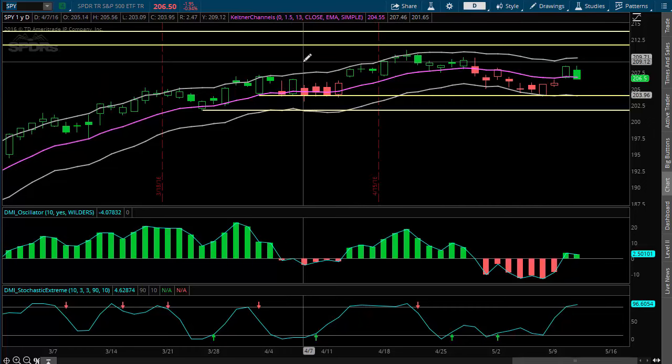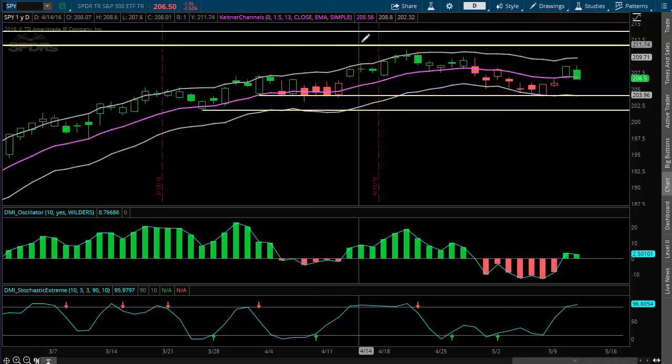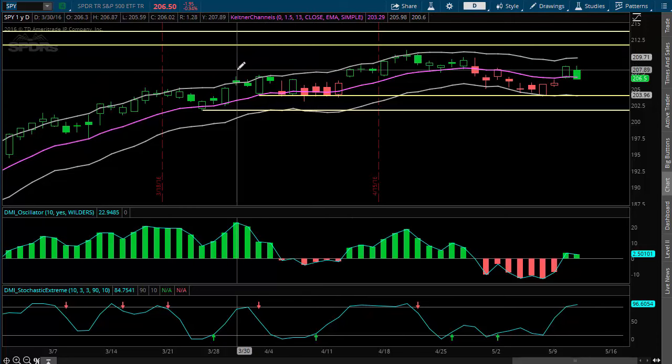So that's something I just wanted to point out: even though you can be wrong in the general direction, as long as you're not really wrong, you can make money trading credit spreads. And that's going to lead into another trade here in a little bit. But let's just talk about the overall market.